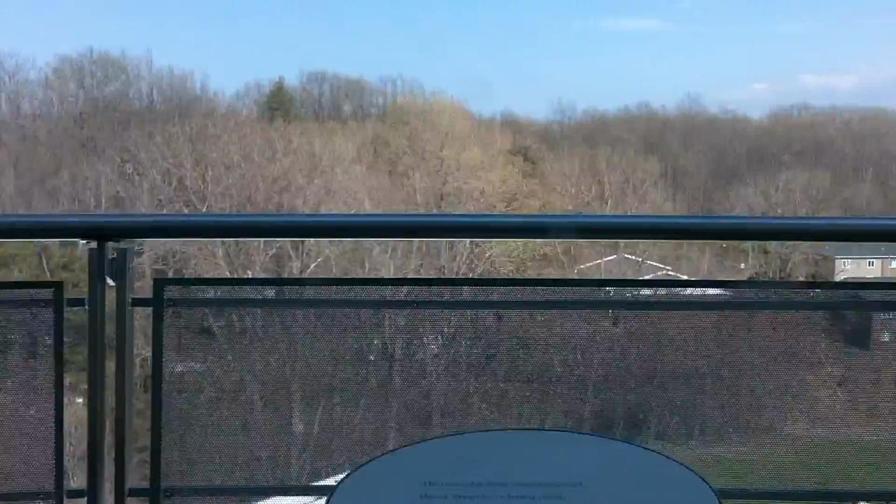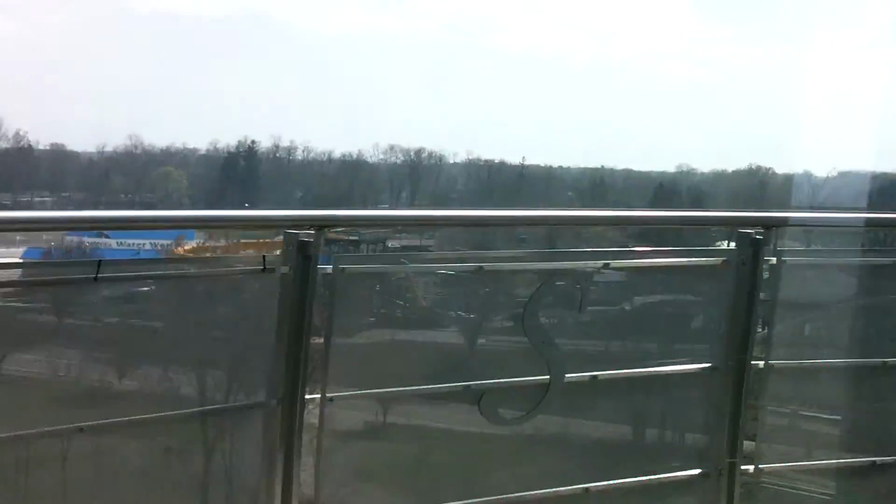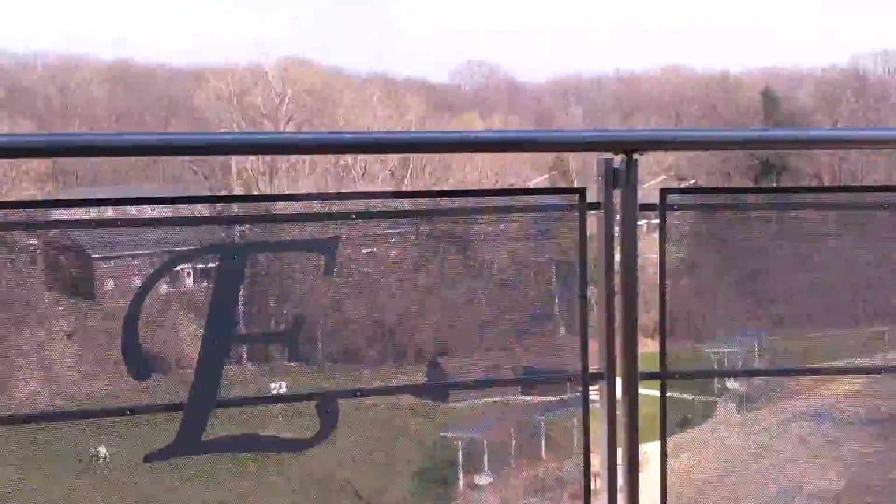Hello, this is Gilbert221, and we're at the Tom Ridge Environmental Center. This is right at the beginning of Presque Isle. There's Waldameer over there. I'm at the very top of the observation deck, so let's go outside and see some.